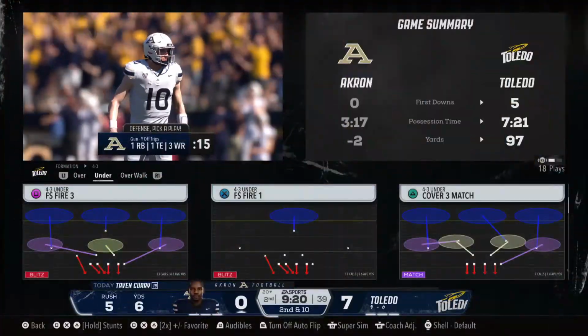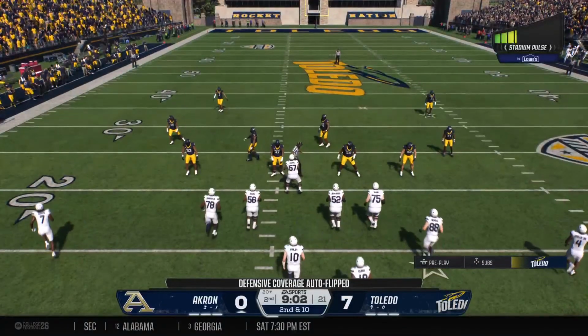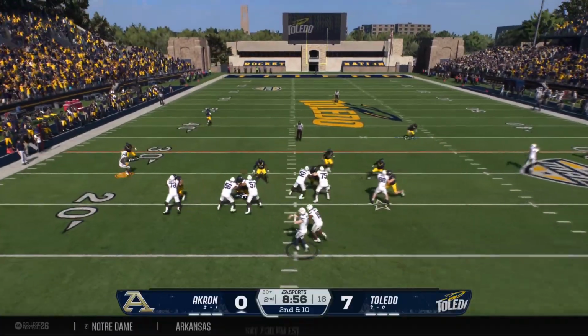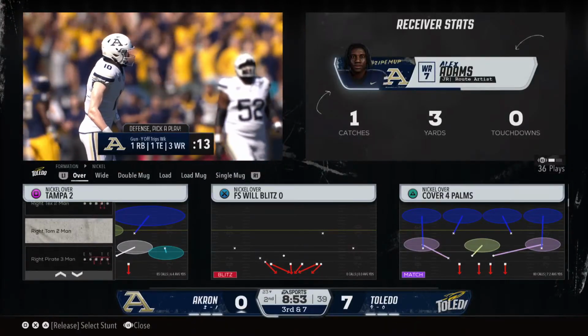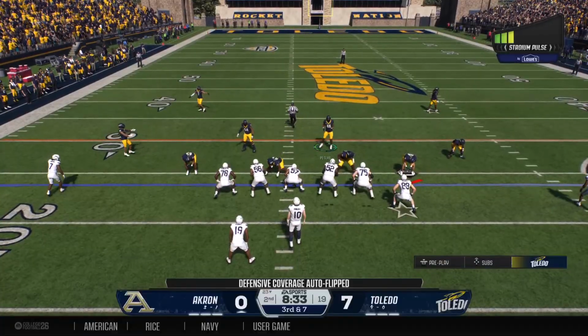Stopping the run is very high on every defensive game plan, making the team one-dimensional. Nice job stuffing it on that play right there. Good stuff on first down. It's 2nd and 10. Bulls hit the fire. Good coverage by the defense, just a short gain. Nice completion. Now it sets up 4th down.